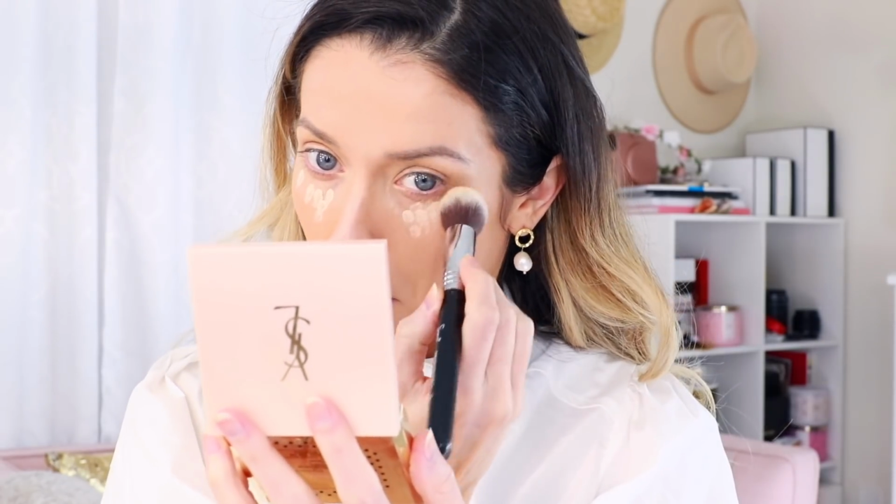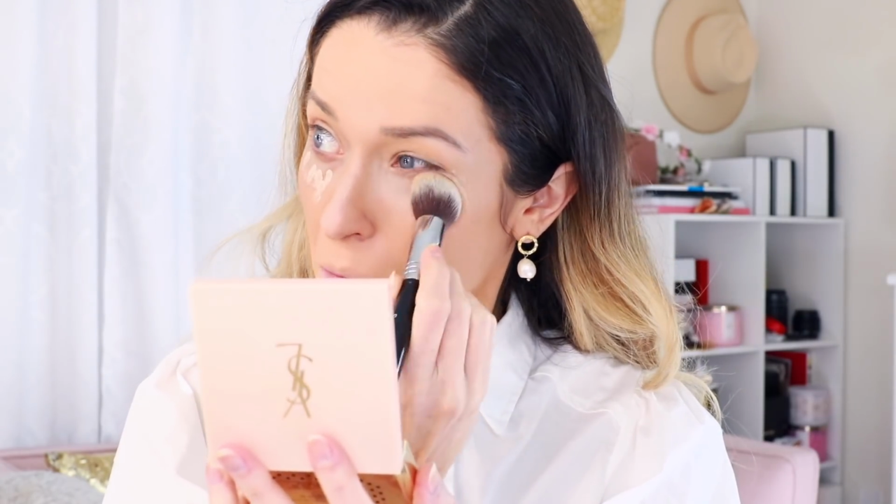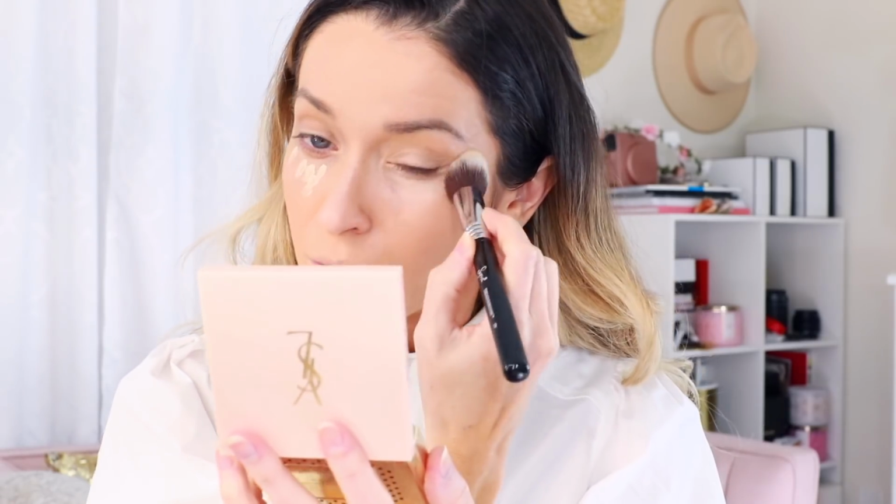It's got a really nice natural finish. You don't have to powder this if you don't like to set your concealer underneath, but I think it has really great coverage. I would say this is medium but buildable coverage. Another great thing about it is that the texture is very thin. I would say it's somewhere in the middle between the Giorgio Armani Luminous Silk and the Power Fabric. The Power Fabric has a little bit more coverage. It's definitely matte. The Luminous Silk is a little bit more sheer, has a little bit more radiance. And then somewhere in the middle of those is the All Hours.